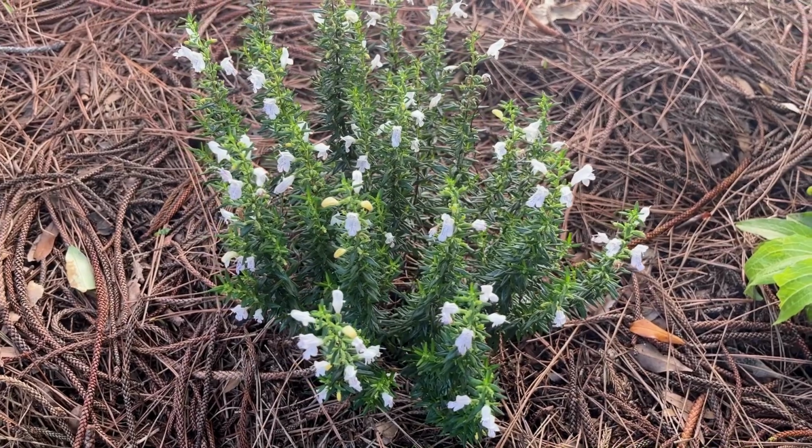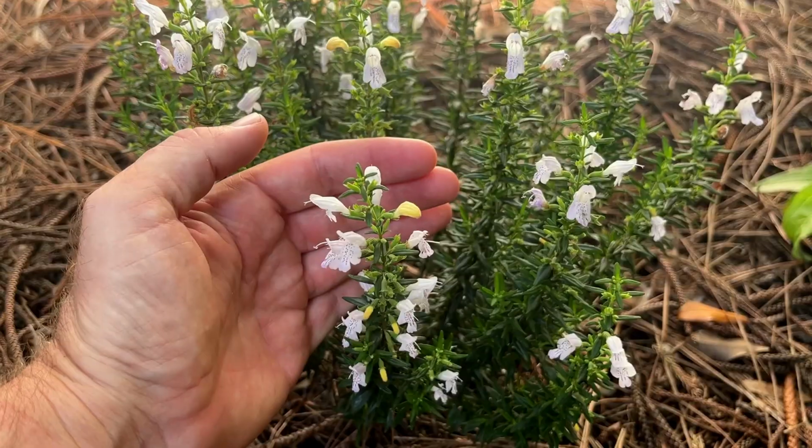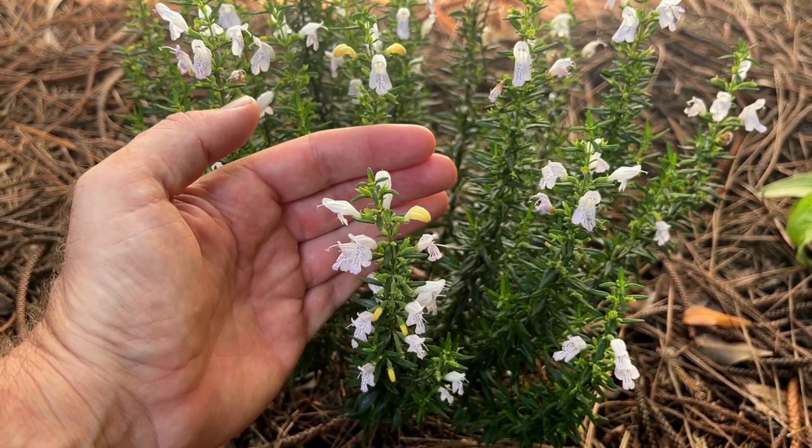I also wanted to show you my calamint plant. It's really bloomed a ton since I planted it. Check out all of these flowers. This plant is loving this area, and it's supposed to easily double in size once it's full grown.